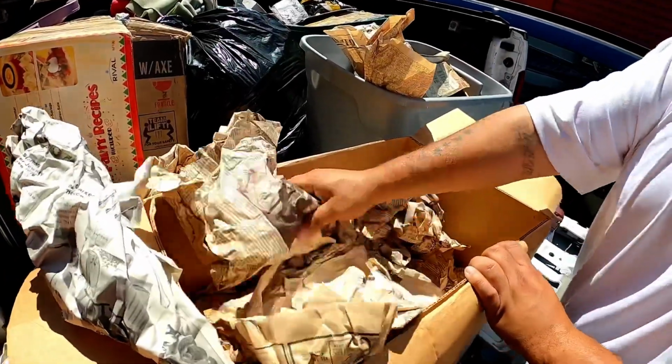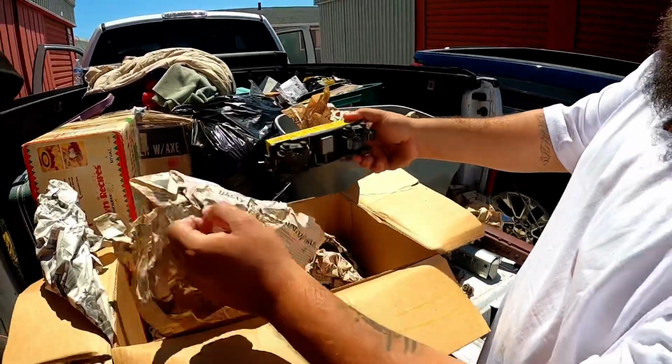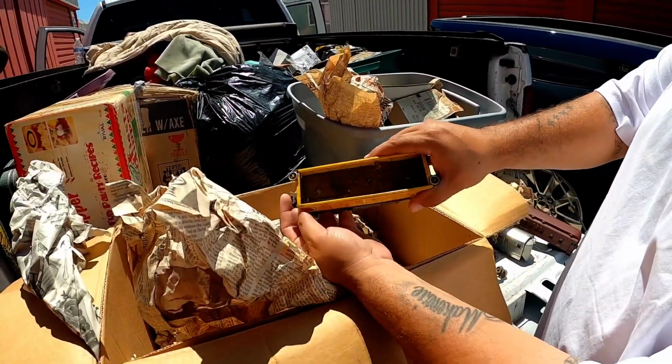40 more boxes like this. It doesn't take much of these to get into profit. There it is. Oh. There it is. He's metal too. I like that. I just put out a train video last night too. It's complete. Nice.